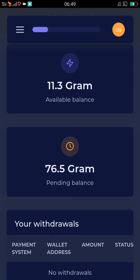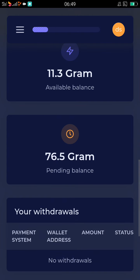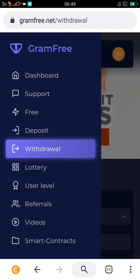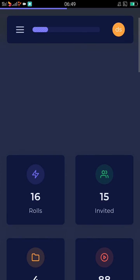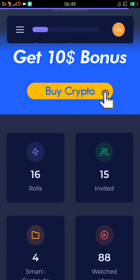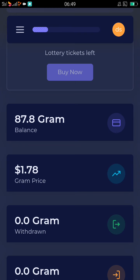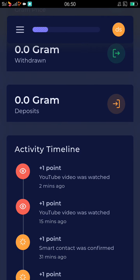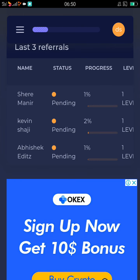I have 11.3 grams available, and I have 76.5 grams pending, so I need to clear those things. After that I can withdraw money. Here I will show you how much I have earned. With 15 referrals within 2 days I earned 87.8 grams. When I joined, the gram was 1.84, now 1.87, it varies. I haven't deposited yet, I am just running through the site to try it out.